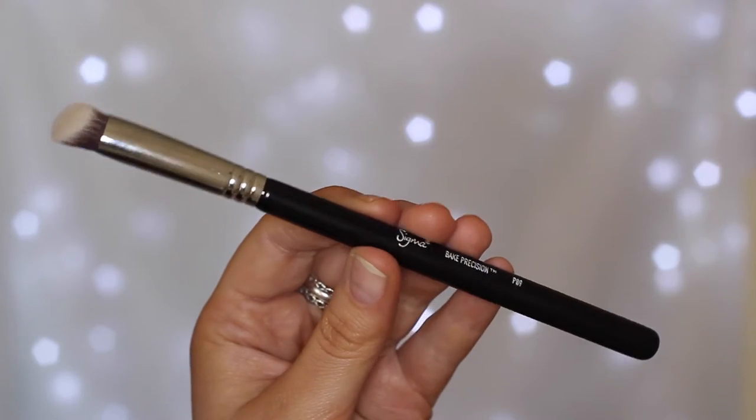The next brush I have is the Sigma Bake Precision, or the P89. It's very, very small, and it's basically just a mini version of that first brush I showed you guys. So perfect for getting right underneath the eyes in those corners, concealing around the nose and all of those kinds of things. Or I also feel like this one's going to be great for contouring the nose with cream products. It's just that perfect shape to sort of get in those lines. So this one feels really good as well.